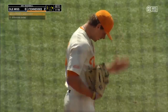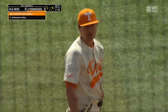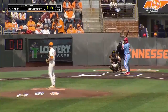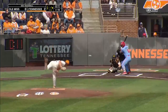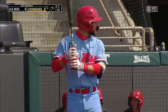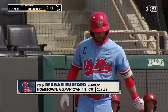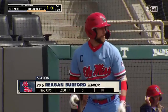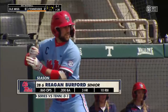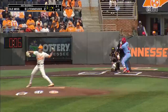So 2 away for Reagan Burford. He gets his first start of the series and his 14th in 2024. Strike 1. He's locating all the pitches pretty well early on. Doing a really good job of varying his tempo for the running game and kind of quick pitching the hitters a few times, and then the location of his fastball has been elite.